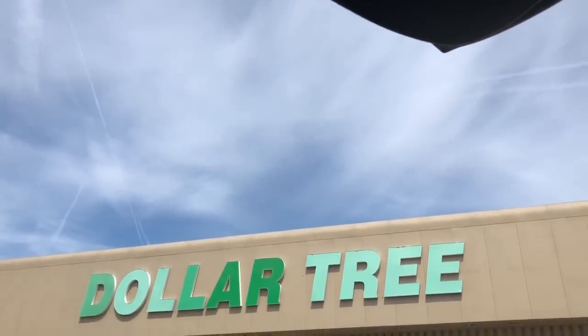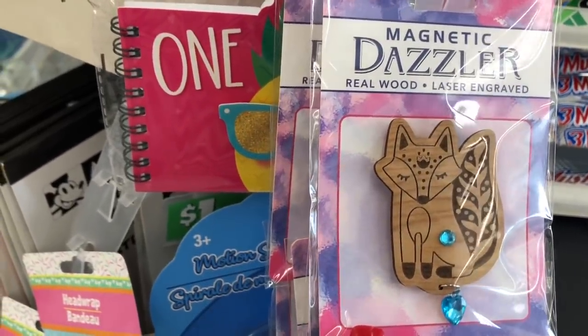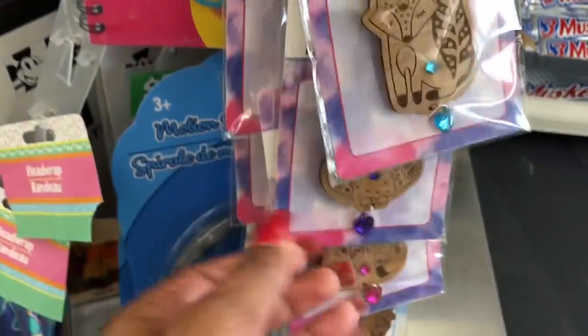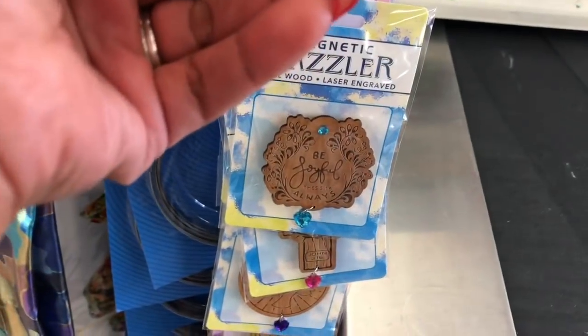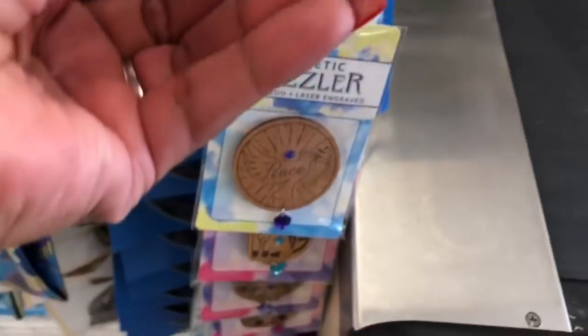So let's go ahead and go inside Dollar Tree. So cute. They're magnetic dazzlers, real wood, laser engraved. We got the owl, the fox. Oh, these are so cute. Be joyful, always. These are so cute, guys.